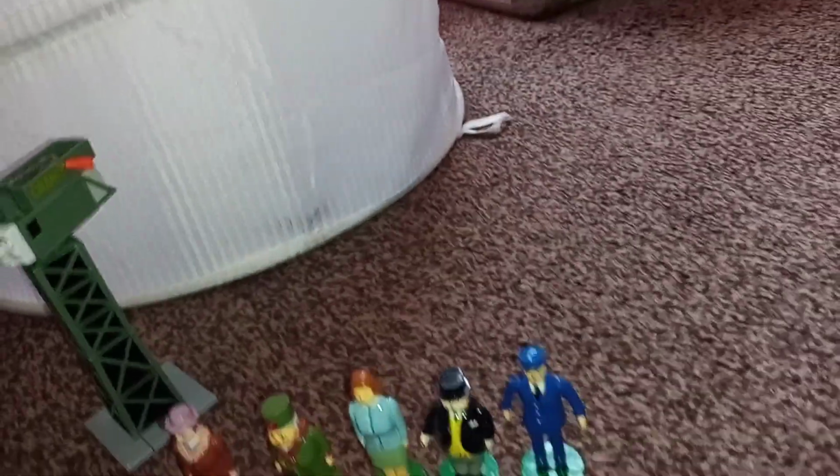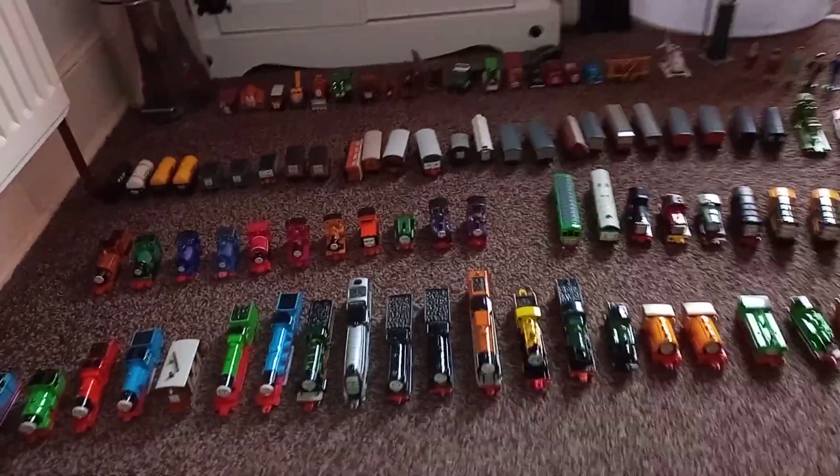Well, and that is all the ERTL Thomas engines that I own in my collection. I hope you've all enjoyed my video of all my ERTL Thomas engines.